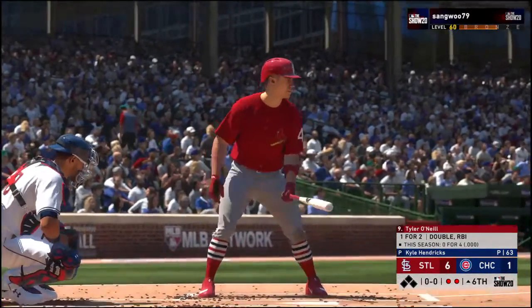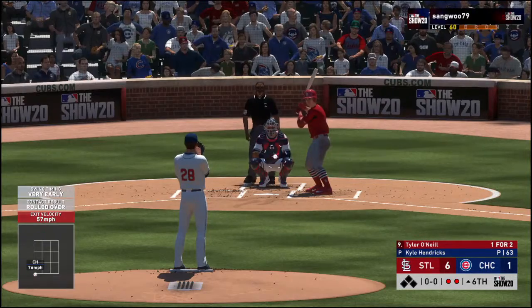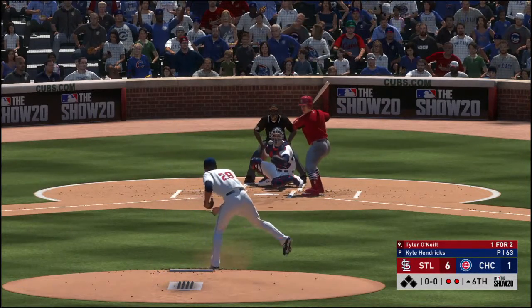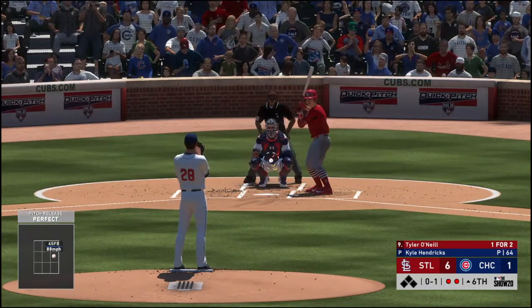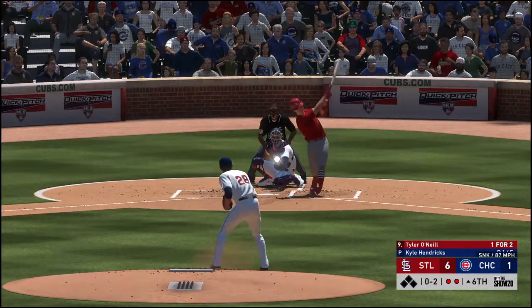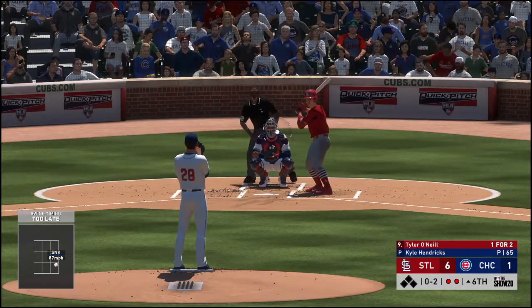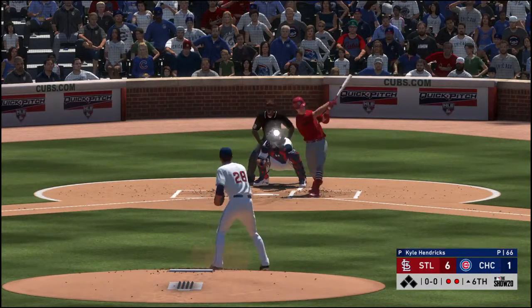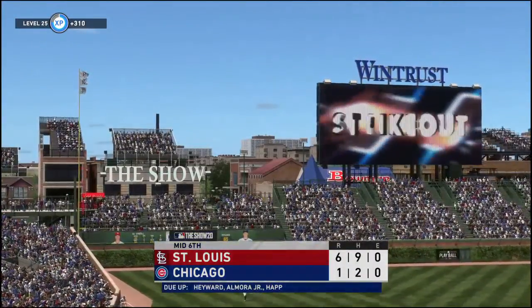Now batting, Tyler O'Neill. 1 for 2 with a double on his line thus far. He's ready. Here's the first offering. In there, no balls and a strike. 2 out, nobody on. Swings through it for strike number 2. You have to find a way to lay off that low sinker. There is just no way to do any damage. You're just looking at a swing and a miss. That retires the side, and that will do it.